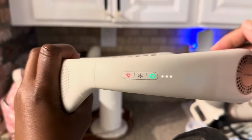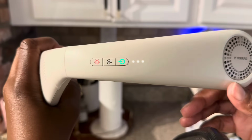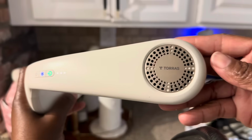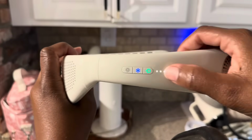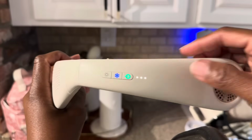Okay, Coolify Air wraps 4,749.4 millimeters squared of thermoelectric cooling around your neck. It can cool you down up to 10 degrees in an instant. Okay, it has 3 modes. As you can see, I turned it on. It has the fan, the cooling mode, and the heat therapy.